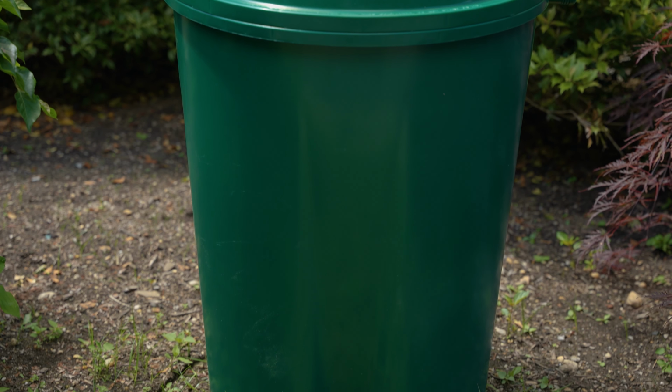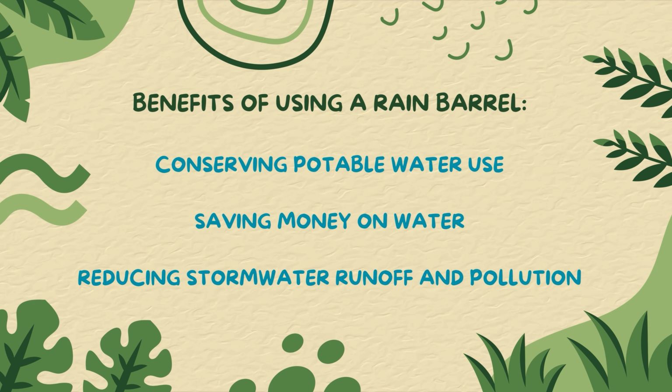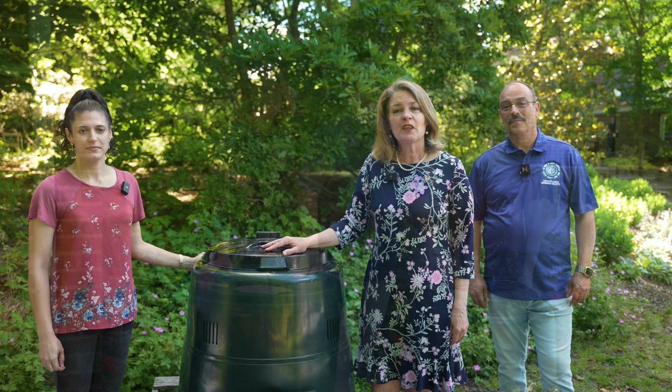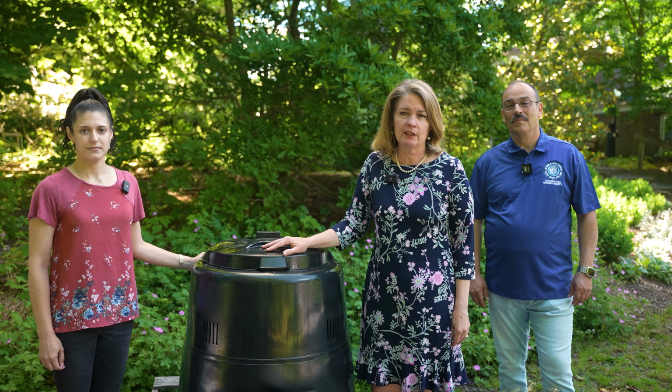Megan, why is it important to use a rain barrel? Rain barrels are great. They help us to conserve potable water use, help us to save money on water, and also help us to reduce stormwater pollution and runoff. You could use it for any kind of plants outside. Just don't drink it. At North Hempstead, we're always looking for ways to make our town more environmentally friendly.